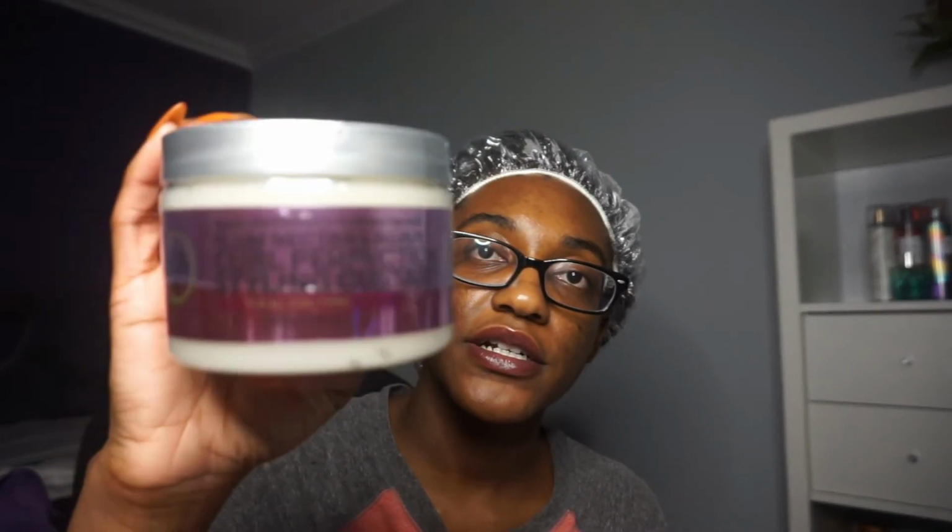And I also picked up the Plum Nectar and Agave Curl Perfection Styling Custard. I've heard such great things about this one. I think A Love For Me really likes it. So yeah, those are the things that I picked up from She Scented.